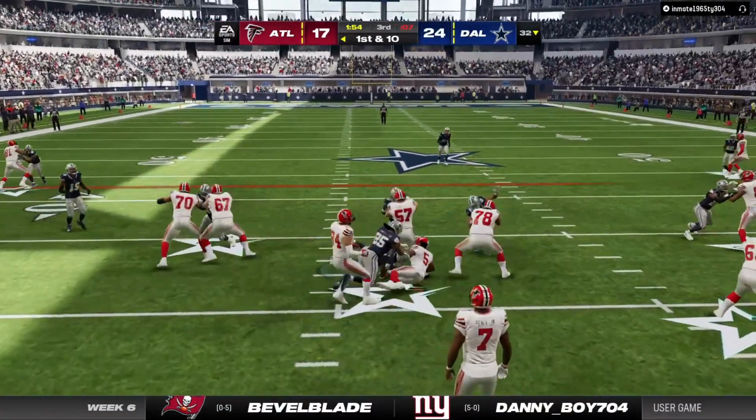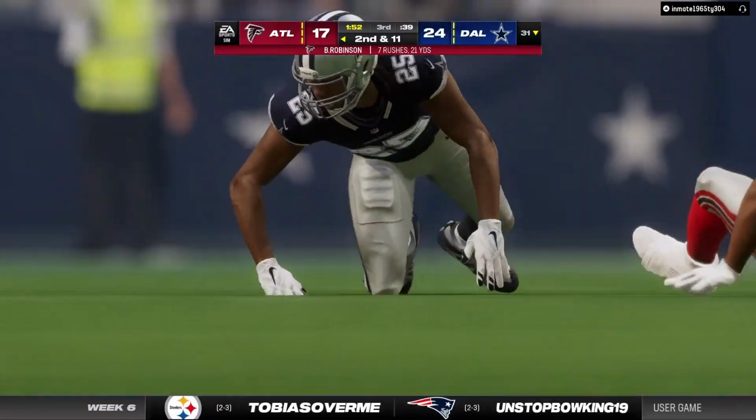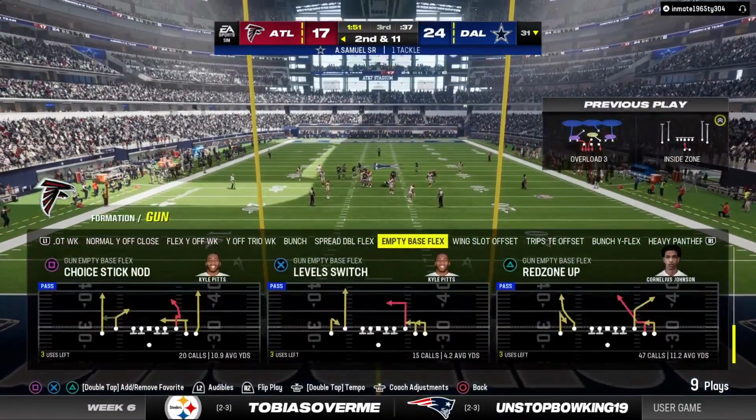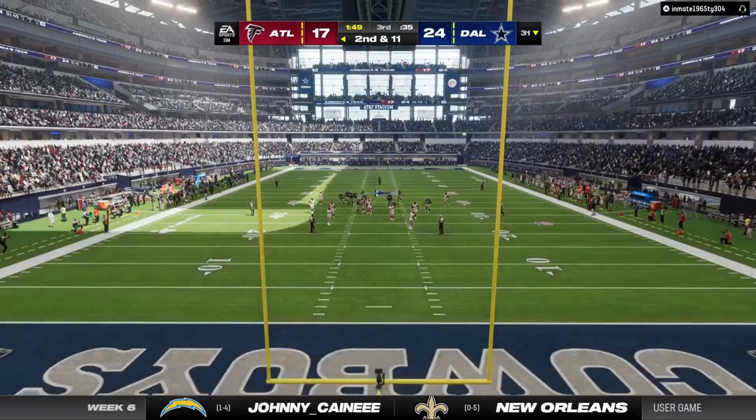Back to Robinson now on first down. And this has been a familiar sight all afternoon as they stop him behind the line. He'll lose a yard there, and it's 2nd and 11.